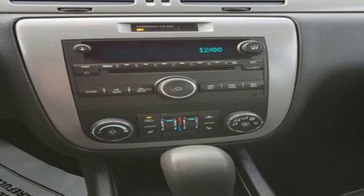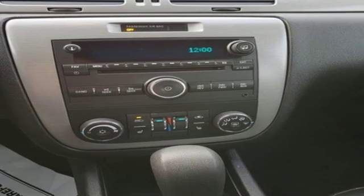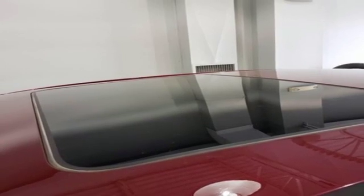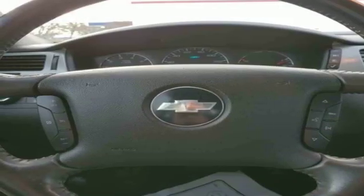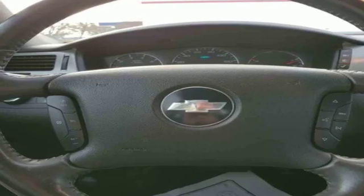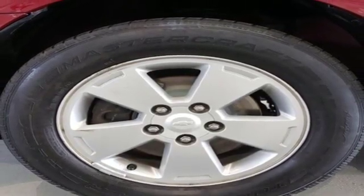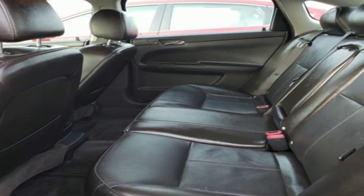It comes with all the amenities you need: AM/FM satellite radio, remote engine start, dual-zone climate control, power windows, front heated bucket seats, V6 engine, power sliding and tilting sunroof, touring suspension, and automatic transmission.